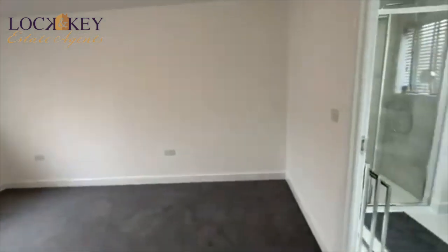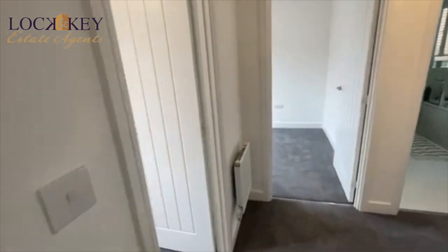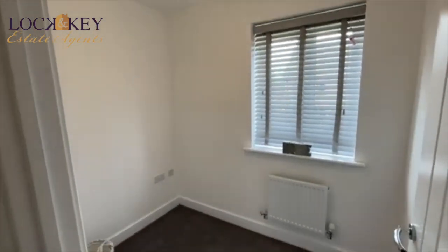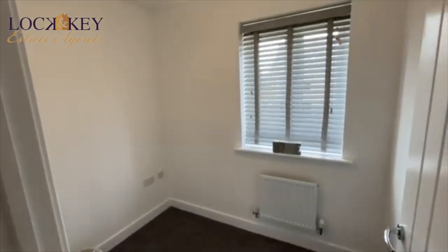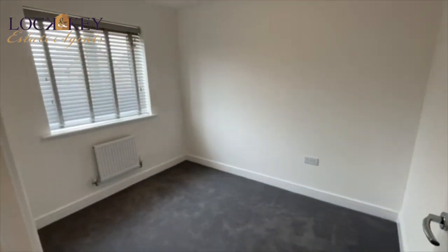Bedroom 1, beautiful ensuite. Let's put the camera back in there, just so you know. I'm just going to then do this in order. This is the study, the office. Pop your desk in there, get your computer ready. You're working from home, or you're hybrid working, or you need a study for work. This is perfect. Carpets, they're all the way throughout.